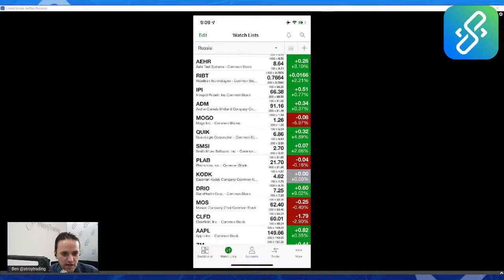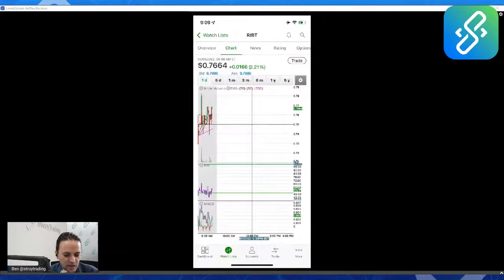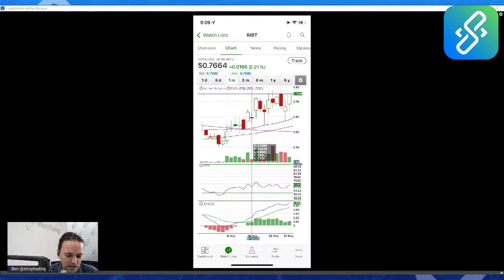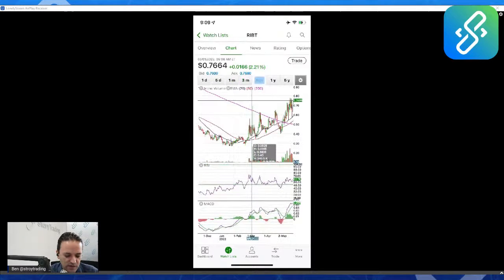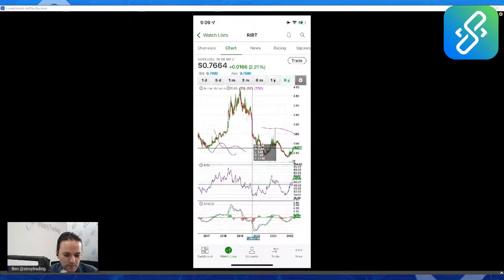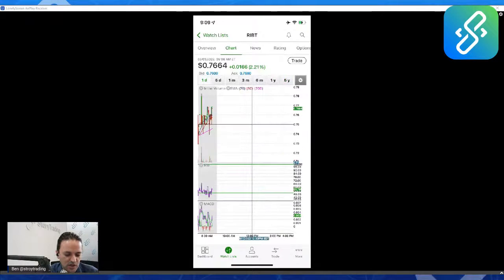All right. Next, a trade idea for you. We've been talking about this a lot. RIBT. It is a possible breakout scenario today. Technically, 75 to 80 is a resistance area. And I think the target's going to be a quick, rapid move to $1 if it does break out of the 75 to 80 cent range.